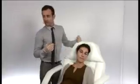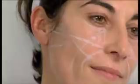Many of the patients, though, love that swelling. And then you have to warn them that the swelling is going to go down. Yeah. All right.